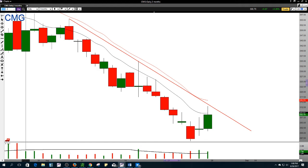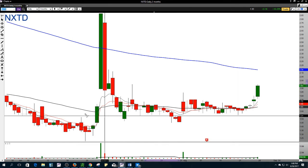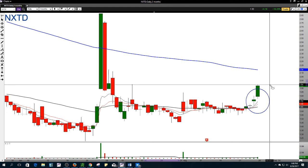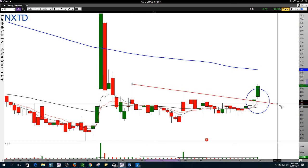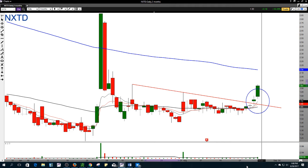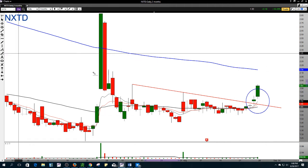Number 2 on the list is Nxted. Small chart, but you are getting increased volume here. There's an 8/13 crossover on the daily. Chart's trying to break out of this range here. You would see that the small downtrend at least broke into the upside with increased volume, and at this point there's a couple areas on the chart that you have to look at.